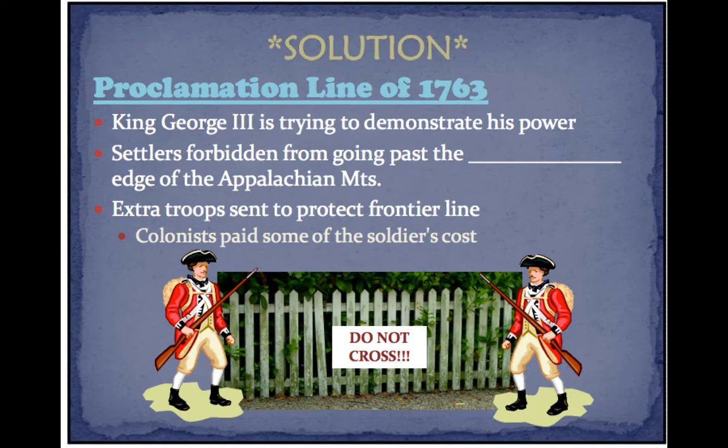The solution. Thankfully, King and Parliament came up with what they thought was a fair solution. Why not just keep the colonists safe right where they are? So they passed the proclamation line. This forbids settlers from moving west of the Appalachian Mountains. They felt like this was the perfect border.